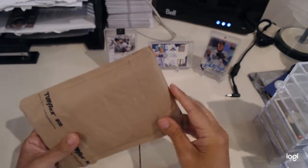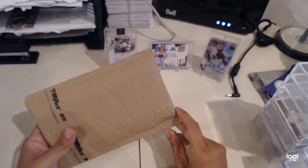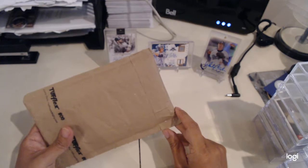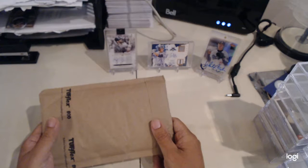This is from a break that I went in with Dave and Adams. It was actually pretty good. It was a baseball mixer, 11 boxes. There was a museum, a couple Bowman, stadium, top tier. I think there was a couple of archive signatures and so on.